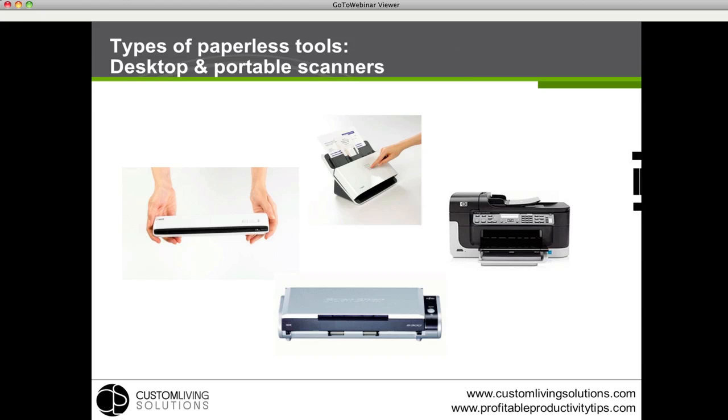Now, when you're looking for a portable scanner, though, one of the decisions you need to make is, will you have a more robust scanner back in your office, or will this be your only scanner? And if it's going to be your only scanner, I recommend looking for a scanner that is sheet-fed, which means that you can place more than one piece of paper into the scanner, push the scan button, and then let it do its work.